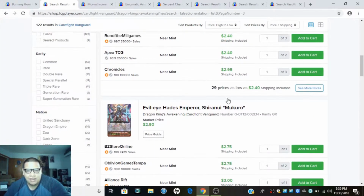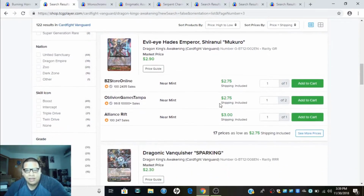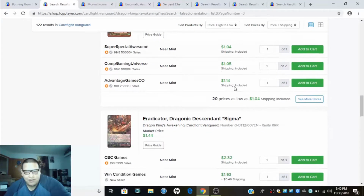Surprisingly enough, a lot of Nubatama cards kept their value. Like the grade 2 for Nubatama, it kept its value at 240, pretty good. The Stride for Nubatama kept its value at 275, which is also pretty good. A lot of Murakami cards have been bought out.